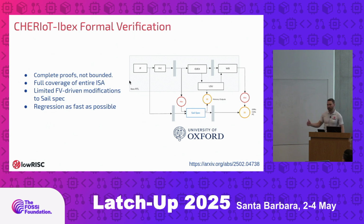Then we worked with them. We nabbed one of their students over summer and got that on the vanilla Ibex. So if you're using the latest vanilla Ibex, it's been formally verified, which is awesome. Apart from some instructions like the M instructions and some bits, but pretty full.